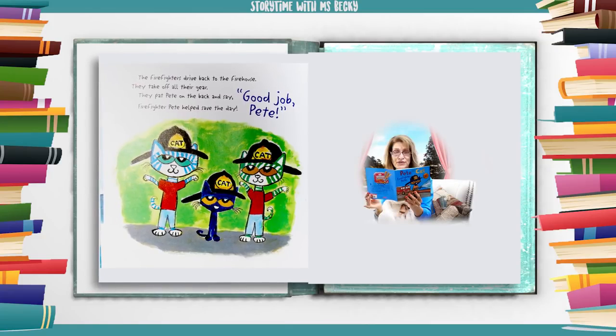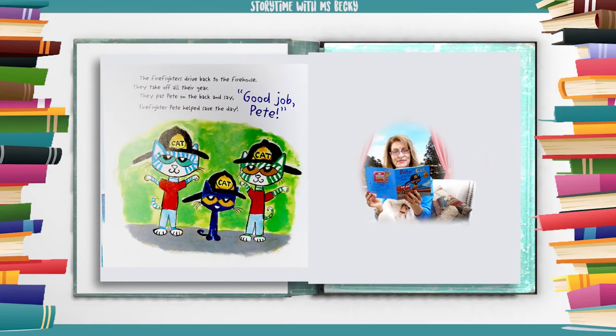The firefighters drive back to the firehouse. They take off all their gear. They pat Pete on the back and say, "Good job, Pete!" Firefighter Pete helps save the day.